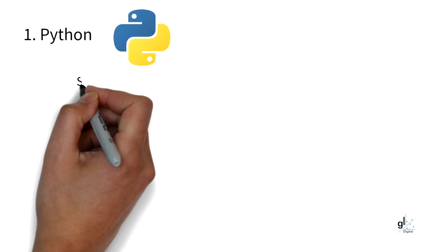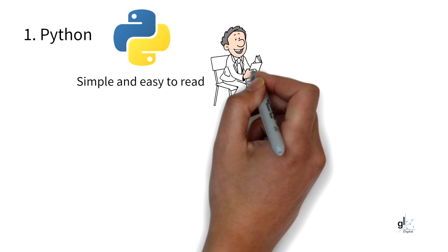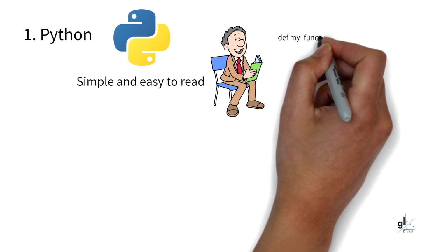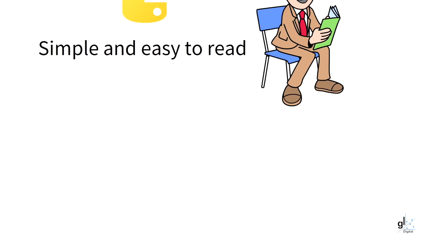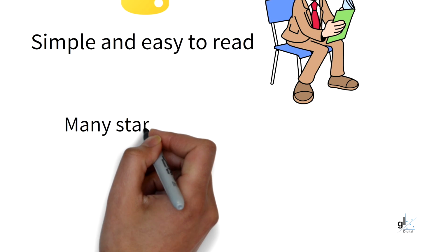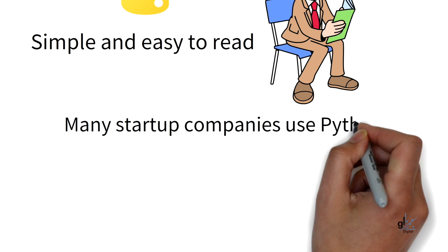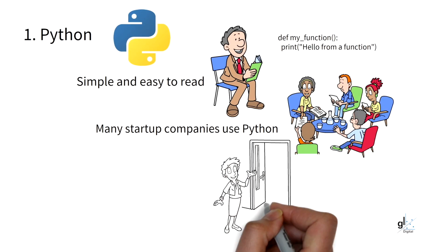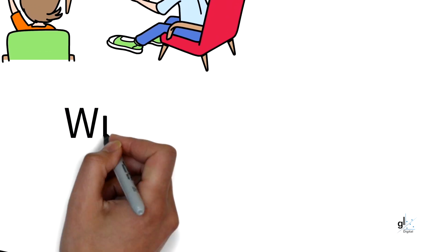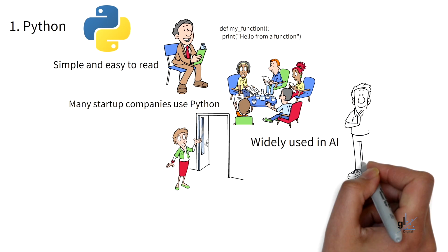Number 1, Python. Python's simplicity, readability, and extensive community support have resulted in its widespread adoption and popularity in many areas of software development. Many startup companies use Python, which provides new developers with an opportunity to get their foot in the door. This is great for developers looking to gain those first 2 important years of programming experience. It is a language that is widely used in AI, machine learning, and data science.